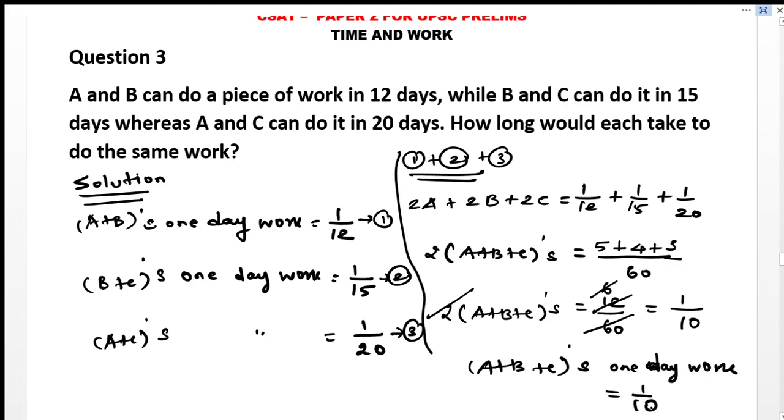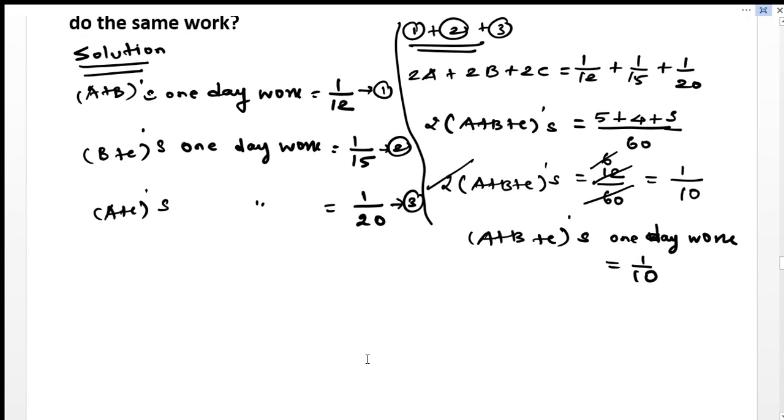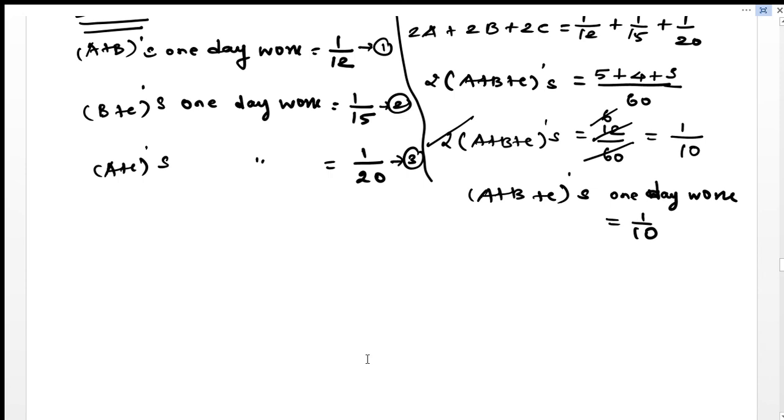With this we can identify the remaining things. Kindly note down this: A plus B is 1 by 12, B plus C is 1 by 15, A plus C is 1 by 20. So here we are going to solve this. Let us solve to find A's 1 day work. If we find A's 1 day work, automatically we can identify A alone can do the work in dash days.